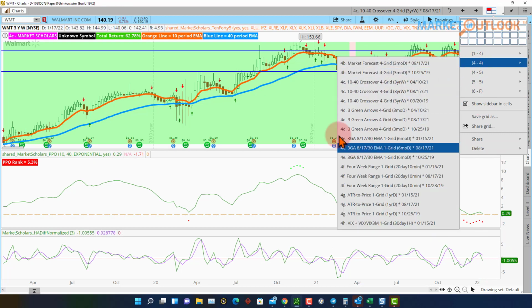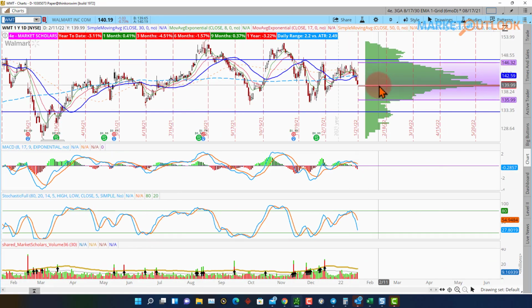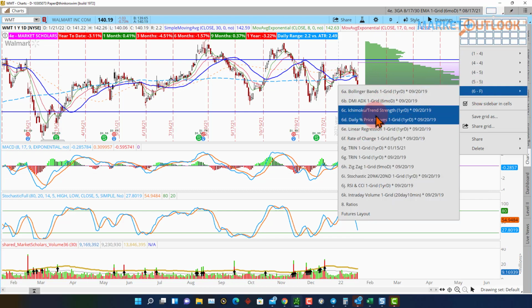When you look at the 3 green arrow chart here, you can see the stock is sitting right at its point of control. You've got one big volume node for the entire year with a point of control right in the middle of the chart, right in the middle of the value area. All the moving averages are sitting right on top of each other. The MACD and stochastics are dropping, of course, like everything else is.